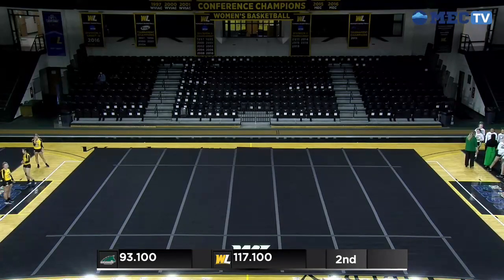We have a change in the lineup today. Sarah Lee is in for Kate Lowry. Ellie Goodby and Paige McLaughlin will also be out there for the Hilltoppers. Avery Ray on the mat as well. They'll feature a skill set of a round off, back handspring, and a back full to finish it off. Start value of 8.5 for the black and gold.